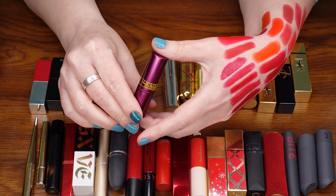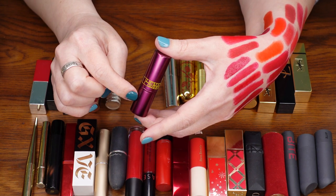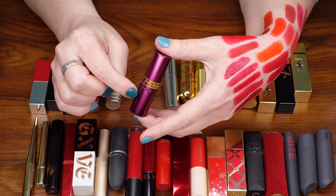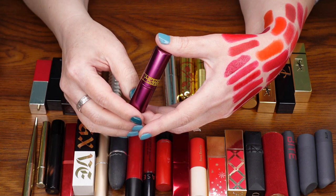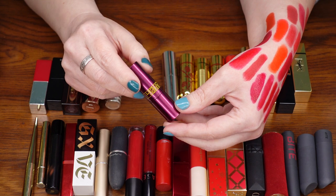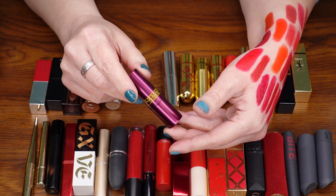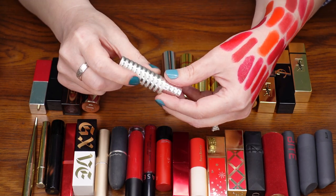This is literally my most repurchased red. I think this is my 8th tube of this. I've been wearing this for the last 16 years. I was pregnant when I got it. My oldest is now 15. So come on. This is gonna be one of the worst things that happens to me when this is gone, but she's not going anywhere.